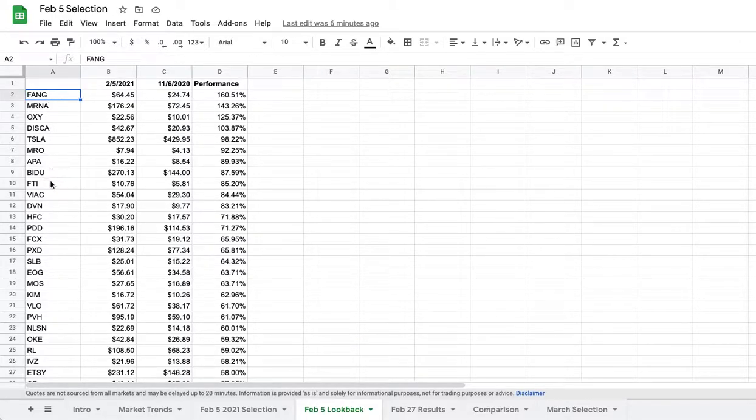Overall, as you can see here, this is our top 10 that we picked on February 5th and entered into for those holds. What we do is then look every month toward a rebalancing strategy: keep those winners that are going up, as well as shed those that are no longer within the top earners here.